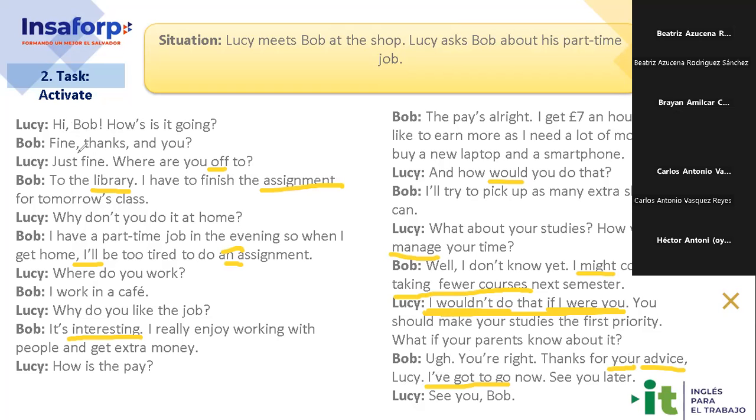Okay, so let's check some questions. What are you off to? With this kind of question, the intonation falls and is softer at the end. The stress is lower, with a falling intonation. What are you off to? To the library.